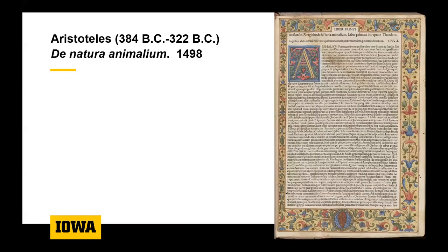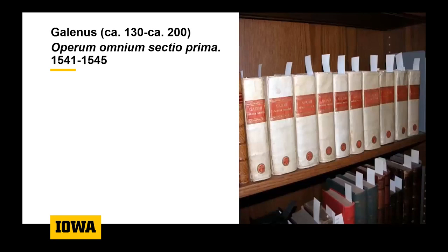I'll give you an idea of the kinds of things that we have. We have about 40 incunabula. This is an example of one by Aristotle, so an early printed book. You see it's got the lovely illustrated initial there, that really nice frame around there. It looks nice here, it's really great in person, if you get a chance to see it. No self-respecting medical history collection would be without the collected works of the classic masters, such as Hippocrates, and in this case, Galen. So Hippocrates, Greek, Galen, Roman.